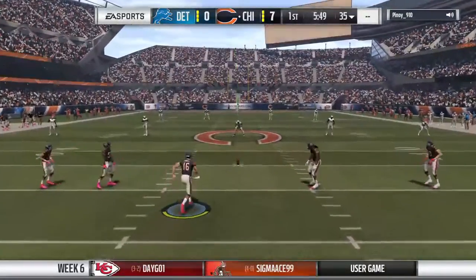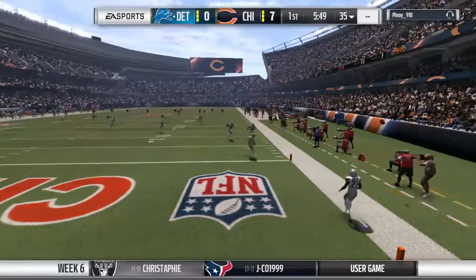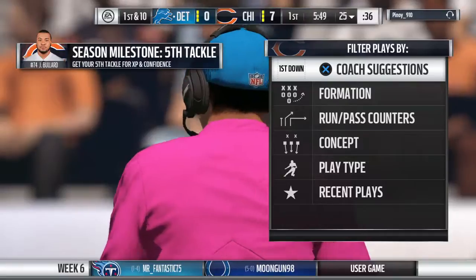The Bears send the kicking team out there, and they will send this one away. And he'll take it out of the side of the end zone, and they'll get it at the 25.